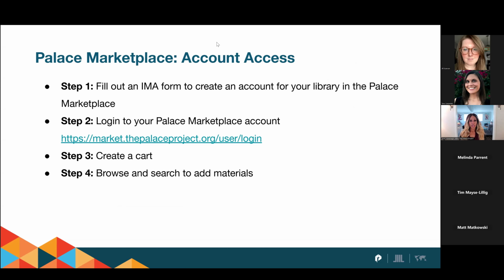Once that account is created for you and the form has been completed, then you'll go ahead and have the ability to jump right into the marketplace. And we would like that you start by creating a cart. So that's going to be your first initial step outside of completing the form and having your marketplace account set up. Once your cart has been set up, you'll be able to browse and add materials to that cart. Now, again, you can browse materials to add to a cart, but without the cart being created, you will not be actually able to associate those titles to any name cart that you have, and we'll walk through that process as well.